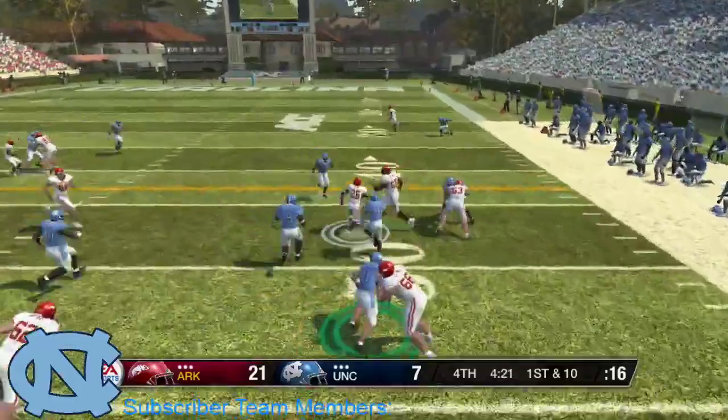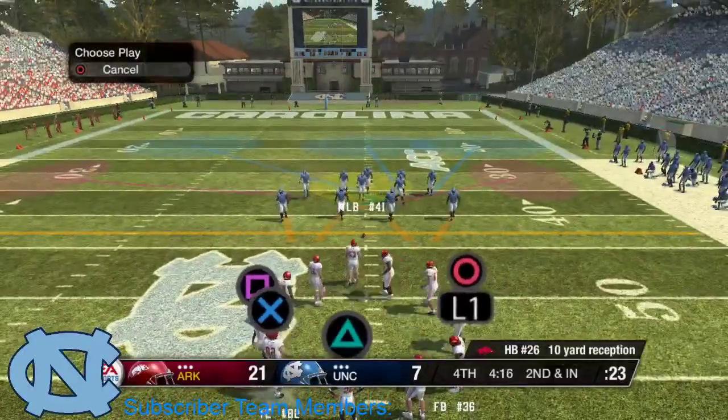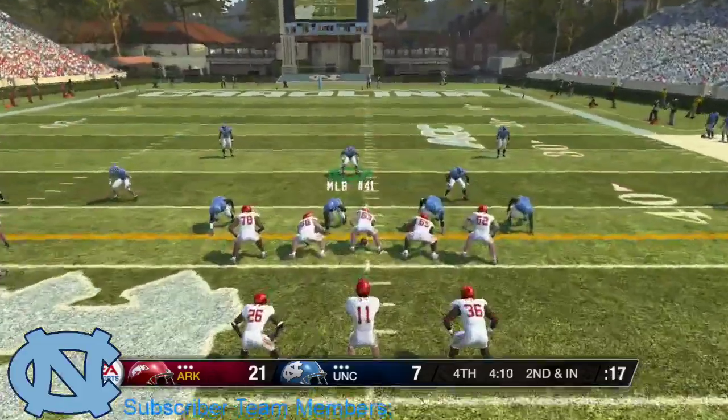Going right to his tailback. Brought down in the open field. And they get a few yards on that little reception. Check it out. He ran a good route on his play. And the timing of the pass was good. And they were able to get a nice gain.